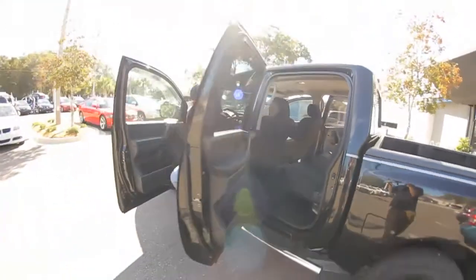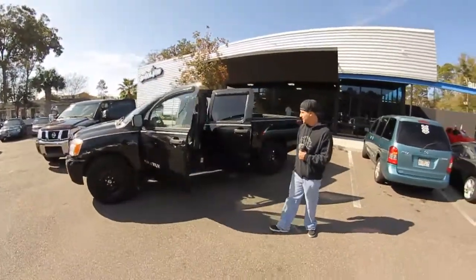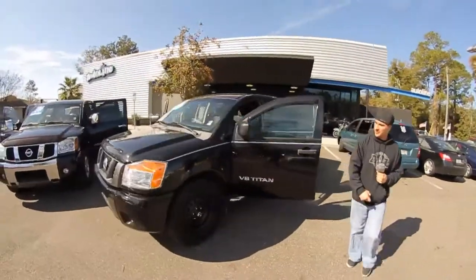We got us a bed cover in the back. We got us a tow hitch just in case you want to tow something. Just because it's two-wheel drive don't mean it ain't going to tow. Got a whole other package to talk about though, so let's move on over.